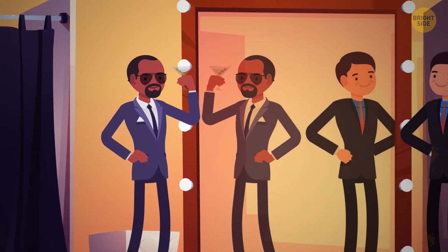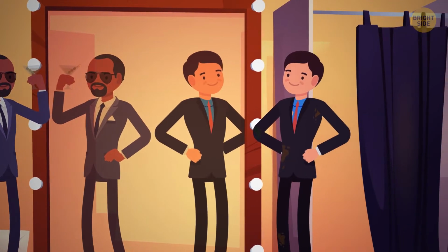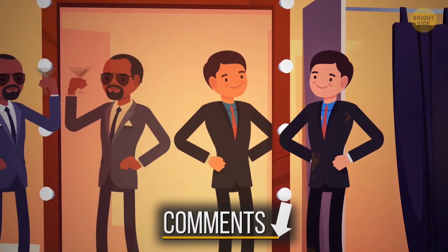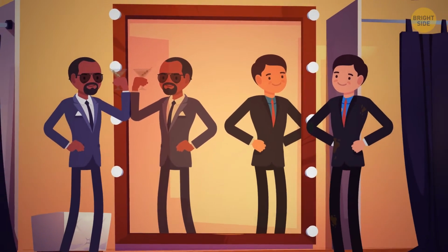2 guys are staring at themselves in the mirror. They both look successful and wealthy. But one of them is actually poor and is just pretending. I'm sure you know which of them it is. Prove me right and write your answer in the comments. A small hint: the mirror seems to be magic.